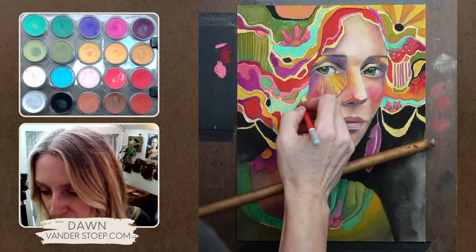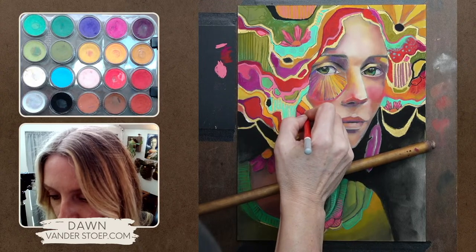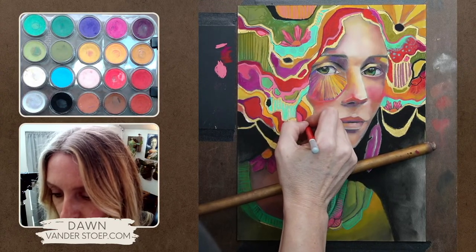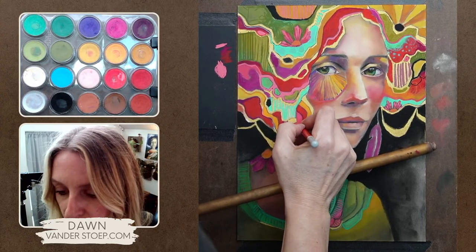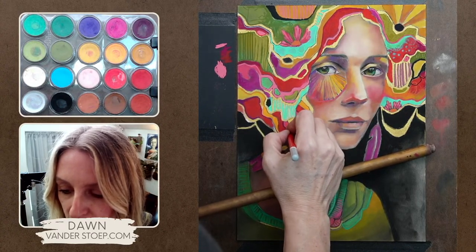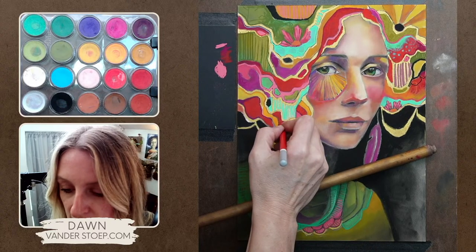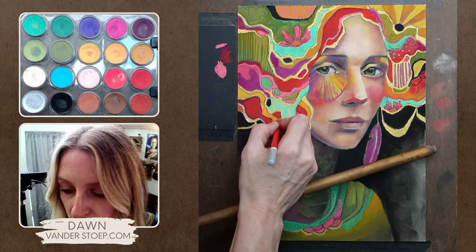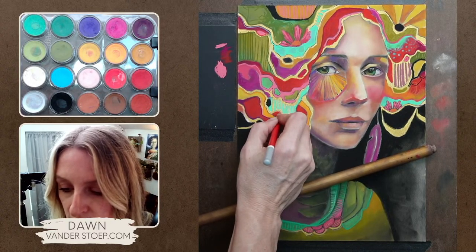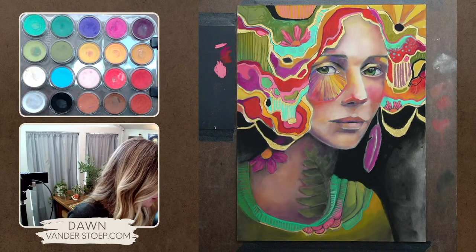The black has been a huge love of mine. It's rare to have me working on the cream, but sometimes I like to go back, and then it reminds me why I like the black. So you can see how these pencils are just endless fun over the pan pastel. I like that. That's pretty spontaneous, a little addition there.